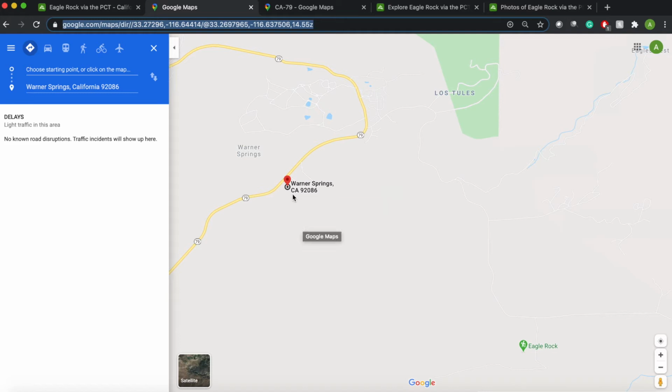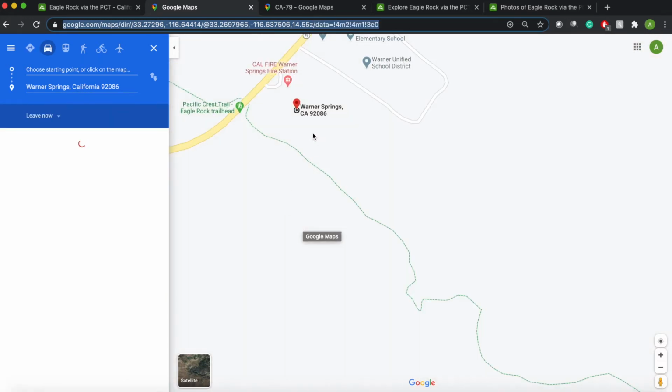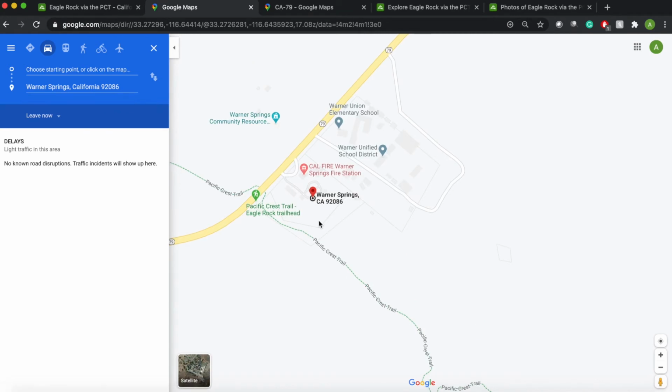Alright, how to get there. The directions will take you to what says Warner Springs, California, which isn't too descriptive, but it is actually the right place. Now, the problem with GPS around this area is that if you get lost or you pass it, it won't calculate for you to do a U-turn. It'll have you drive out to somewhere where you can turn and then come back.